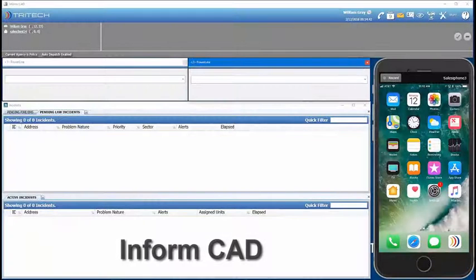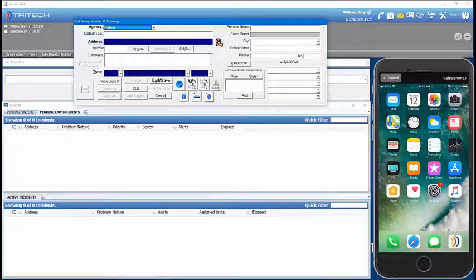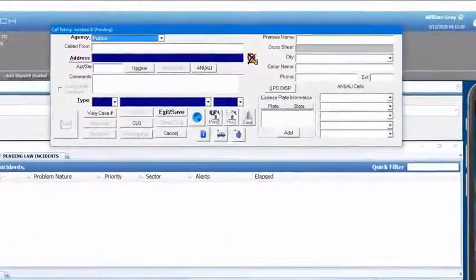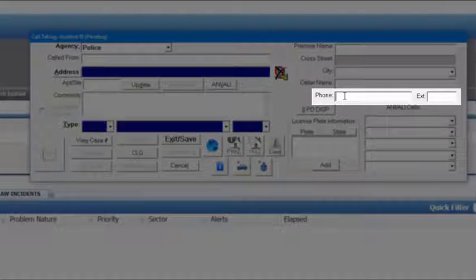So if you look at the screen, you'll see Inform CAD. And with Inform CAD, I have a smartphone device being displayed on the screen. This device is real, and it's in real time being displayed over my network. We're going to start off by opening up an emergency call taking screen. Now, like I said before, all we need is the phone number of the device we are attempting to locate. So within the emergency call taking screen, I have a phone number field, and I will put in the phone number of the device I'm attempting to locate.